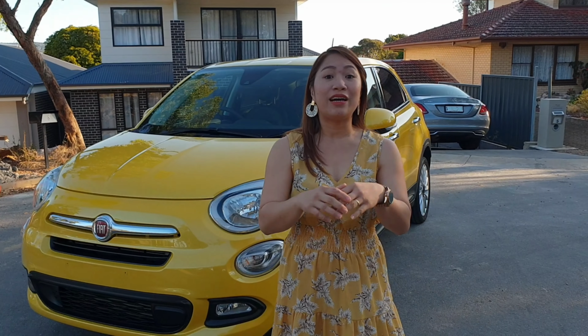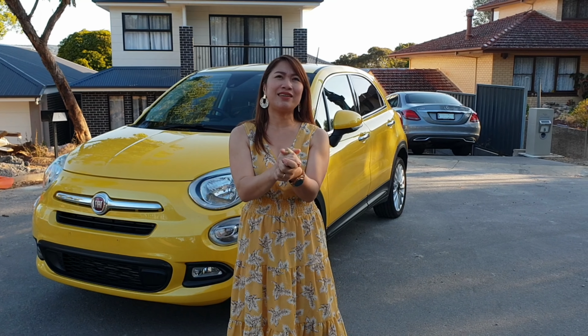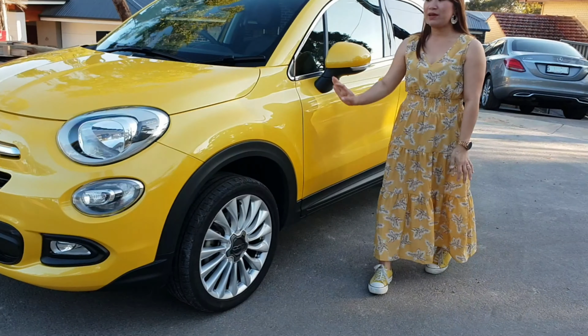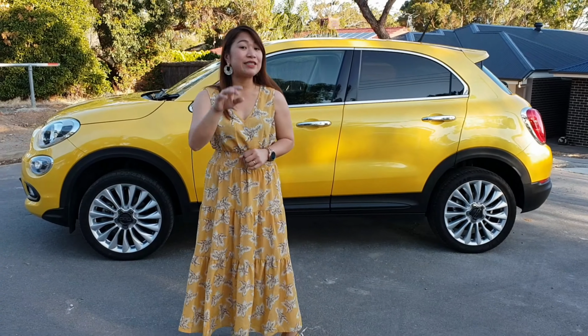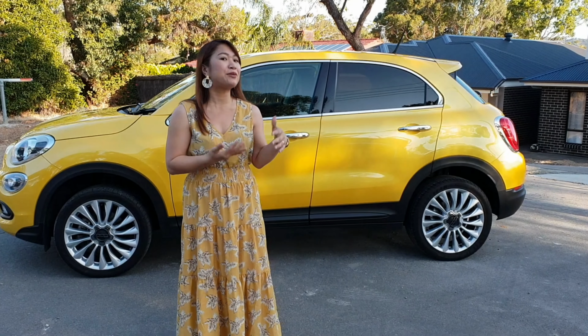Second, the size of Fiat. The car is not too small and it's not too big, so it's considered a medium SUV. Yeah, so have a look. So with this car, for me, because of the size, it's easy for me to park. Yay! But it sits 5 people, so it's comfortable for my family to ride in this car.